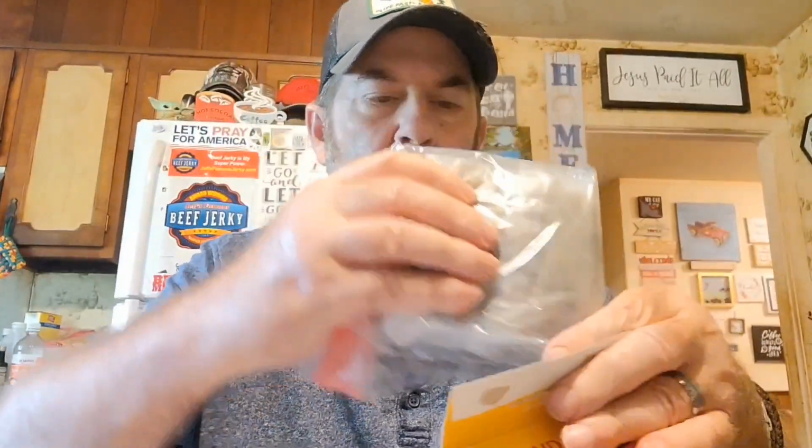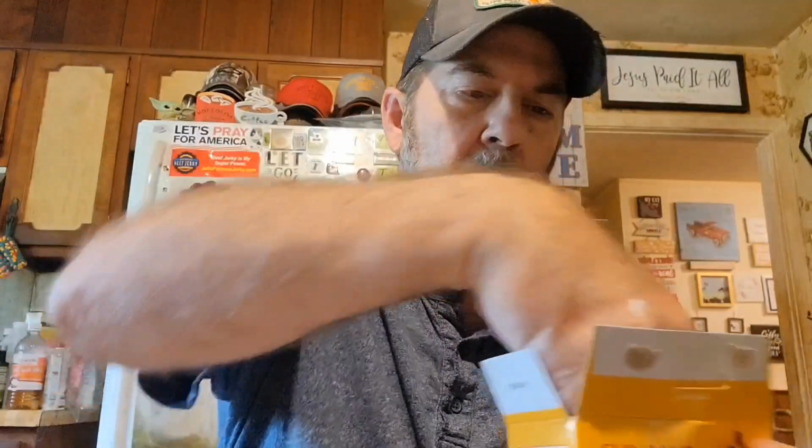Here's what they look like. Golden raisins. I'm going to put some here on this napkin and fold this back over and put it in here. Get all the air out and fold it back up like I had it. A little more air in it here. Okay. Back in the box you go. Just like it was. Okay.